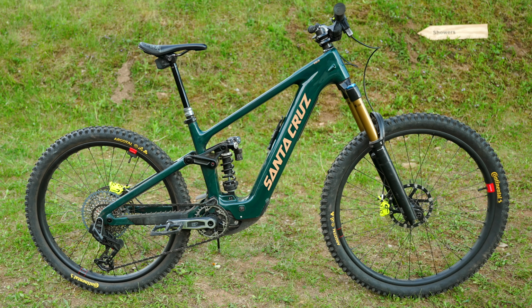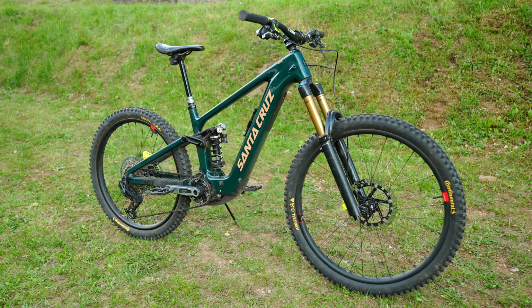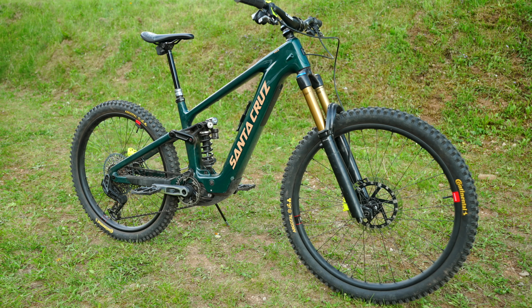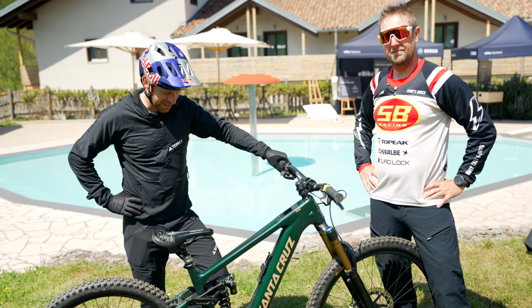I am stoked to see you on the new Santa Cruz Vala. I thought we'd do a quick bike check on the Vala and talk about the updated firmware. So, first of all, before on the Santa Cruz Heckler, you're on the Shimano system. And now you're on the Bosch. How are you finding it? Yeah, I find a big difference in the climbs, to be honest.